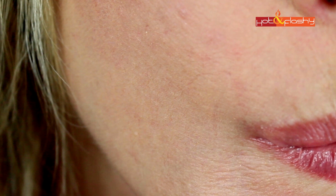It wasn't really getting too shiny. It was a little bit more glowy in my T-zone. It didn't look overly shiny. It didn't make me want to blot or powder. But unfortunately, there was a little micro cracking in some areas, especially on the lower part of my face.